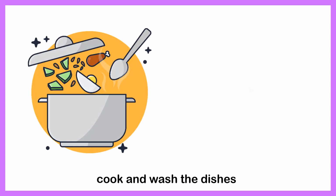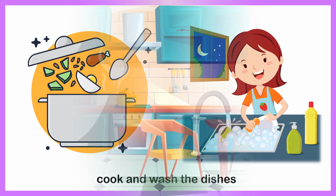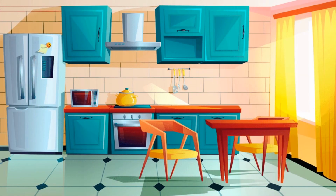We can cook and wash the dishes here. Guess what room it is? It's a kitchen. Kitchen.